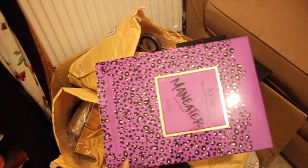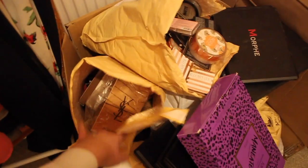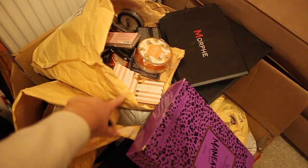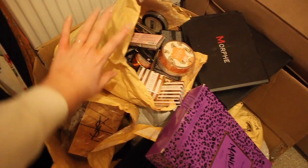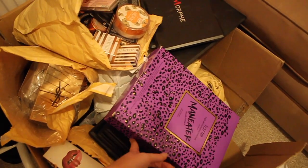I have this set that I got from QVC ages ago, which is a Tarte Man-Eater palette, which I completely forgot about until I moved house. And then I've got loads of stuff in here, in all these bags and everything. The thing is though, these bags are not in specific categories. So for instance, this isn't just going to be powders and highlighters. This is also going to have foundations in there, concealers, and I even have loads of palettes in there.